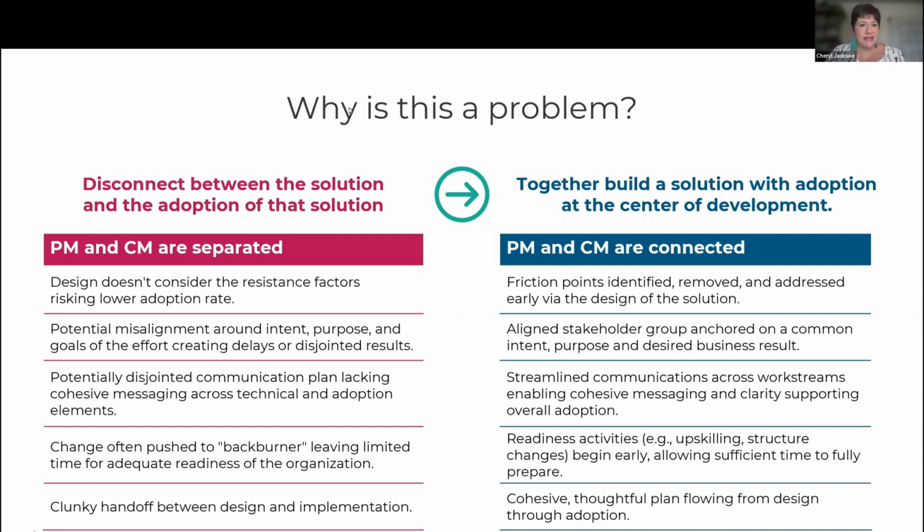But when we put them together and we make those goals joint, we see that those friction points are identified early. We say, this is going to be a problem. Let's build that into the solution, or at least start thinking about it early. We can identify, remove, and address those friction points in the design. And then we see potential misalignment around the intent, purpose, and goal of the effort, which can create those delays. We have a goal, you have a goal. What about putting those together and aligning stakeholders early, making sure that they're anchored on that common intent and purpose? So as we're developing it, as we're talking about it, it is one cohesive set of messaging, which leads to the next point.